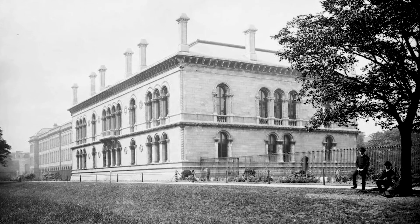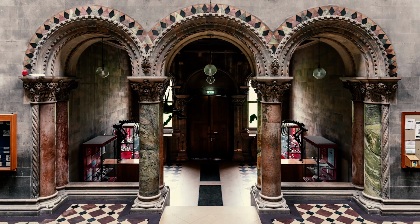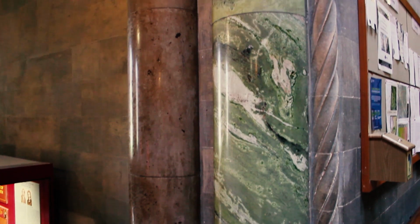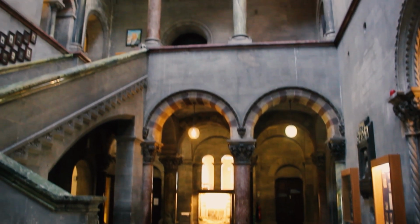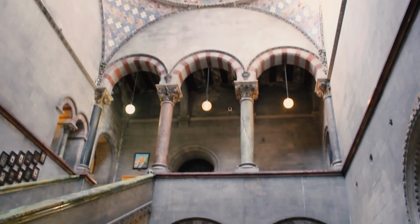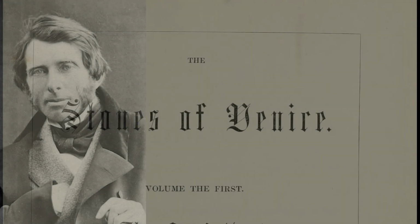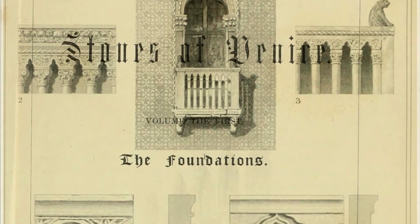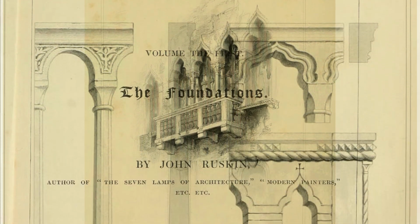A Venetian Gothic design, it featured columns of green Connemara marble, Cork red limestone, and other native polished limestones, commonly known as marble for their lustrous qualities. It was a revolutionary scheme that used varied coloured stone in structural columns for the first time in Britain and Ireland. Deane and Woodward's submission was heavily influenced by John Ruskin, whose book, The Stones of Venice, praised the natural beauty of coloured marble in vivid terms.